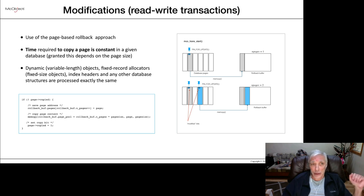for the read-write transactions, the mechanism that I've described earlier, the page-based recovery, is the crux here. Since we need to copy pages, the time it takes to copy a page depends on the size of the page, but this is all it depends on. Based on that simple fact, again, we can prove that putting pages back during a rollback wouldn't take more time than the original modification.